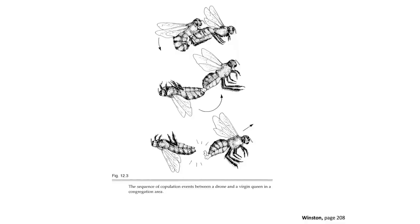So he's going to grab her with his front four legs, and then she will open her sting chamber. If she opens her sting chamber, he can mate. And then his endophallus, which is his complicated sex organ, everts into her sting chamber. And this action paralyzes him.